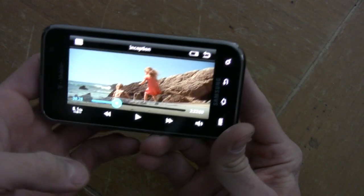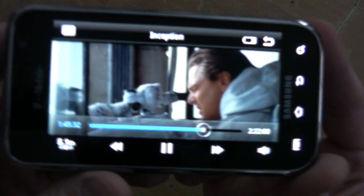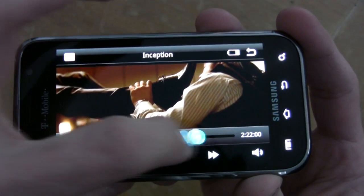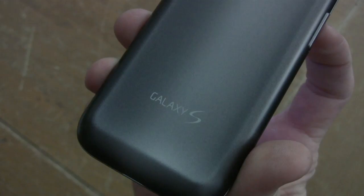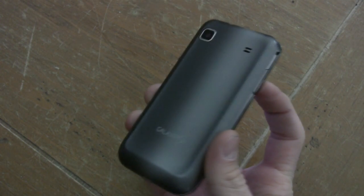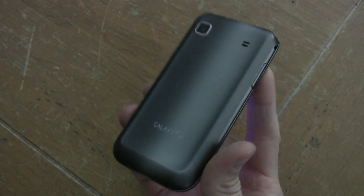Another classic carrot at the end of the stick is T-Mobile's inclusion of the movie Inception. Just like on the Vibrant, we got James Cameron's Avatar. Christopher Nolan gets his shot on the Galaxy S 4G with Inception. Of course, in order to view Inception, you have to end up signing up for Samsung's Media Hub, and that's one way to rope you in. And lastly, the design of the Galaxy S 4G is a little bit more swanky. We have this iridescent back panel that shifts with light, and it's just very stylish, very sexy.